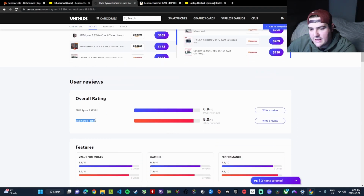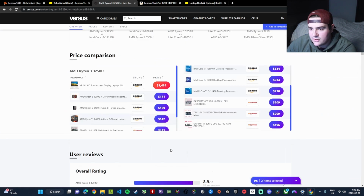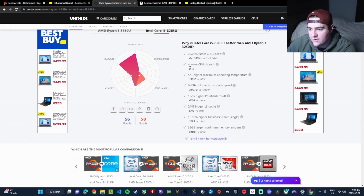9.0. So the Intel i5 beats out that Ryzen 3 that's newer. You can even find these laptops with i7s as well, if you really want to get more out of it. In terms of gaming, it's not as good. It's an older CPU, so that's known, but you're going to get more performance and more reliability out of the Intel. You're also going to get more cores, I believe. So you're getting 4 cores and 8 threads versus 2 cores and 4 threads. So double the cores, double the threads, which means the thing's going to work faster.